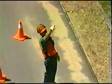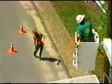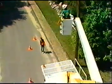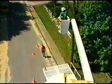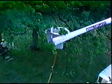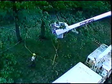No tree worker shall approach closer than 10 feet to a line energized over 750 volts unless there is a second qualified tree worker within visual or voice communication. This second tree worker must be qualified to perform an aerial rescue. In addition, knowledge of CPR and first aid is required.